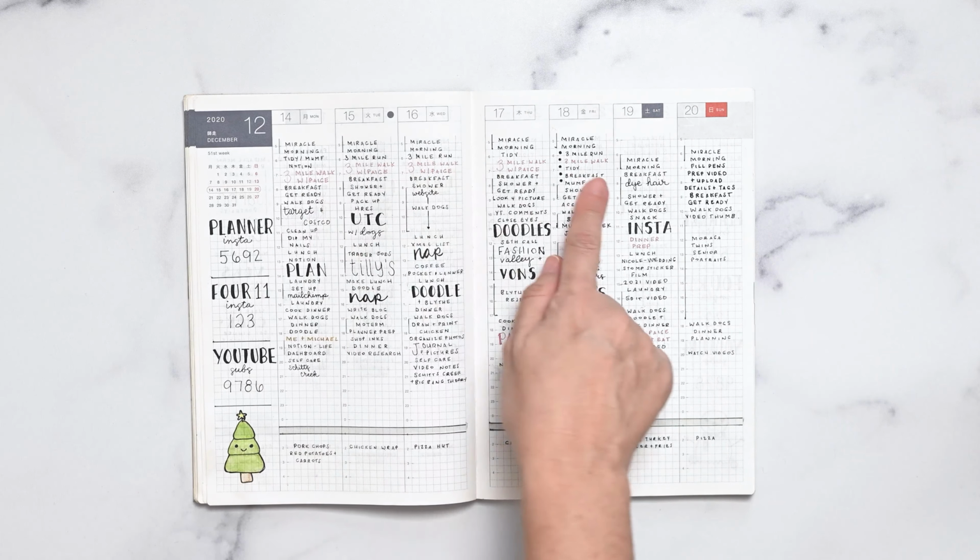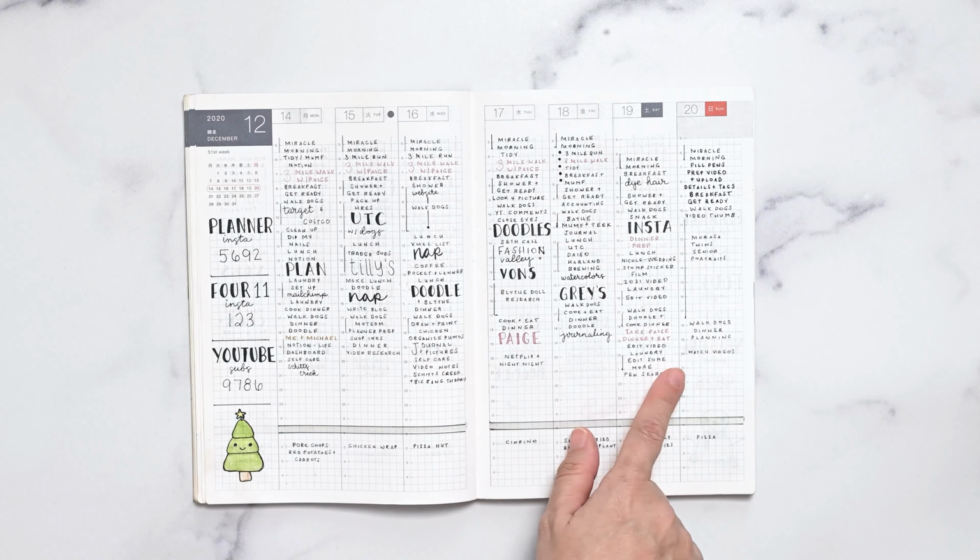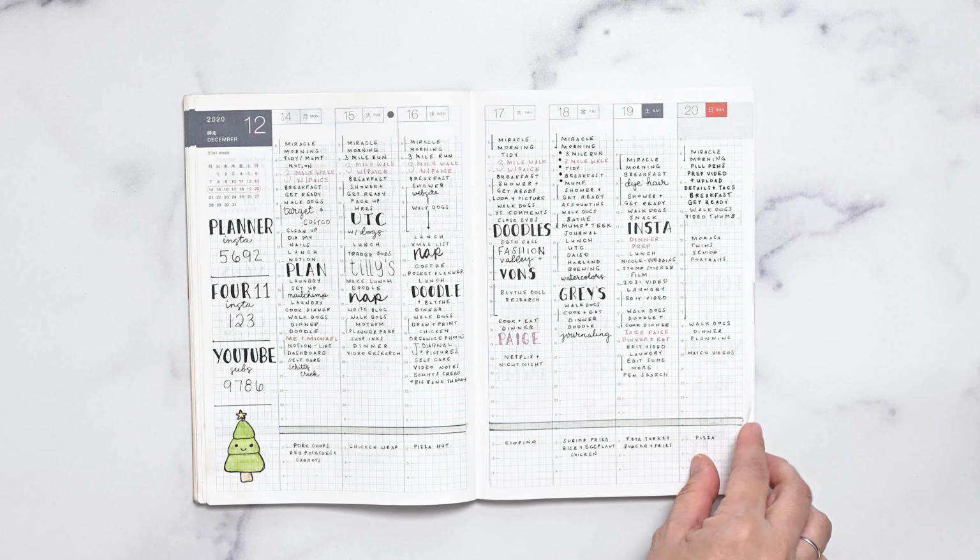Looks like I started using pink again for things that I did with my daughter and gold for my husband.